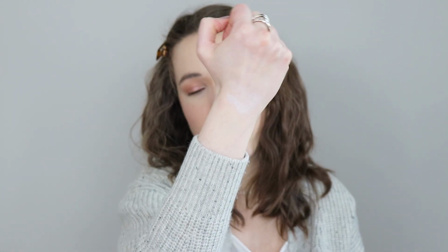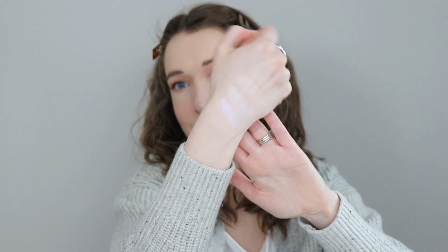It works really well on fair skin because it is so light. It doesn't show a shadow on the cheek or anything like that. I have the same thoughts about it as I do with Ghostlight, which is that it is really purple and just not an everyday shade for me.